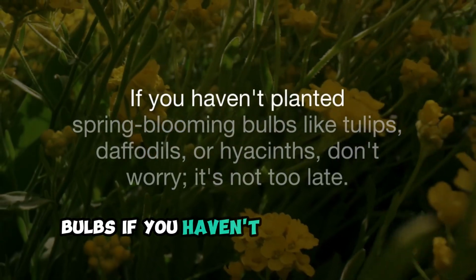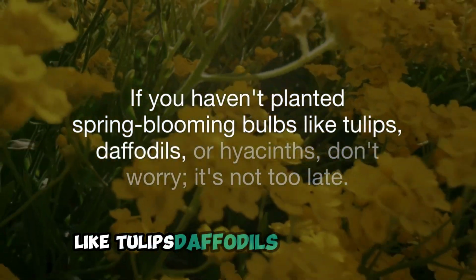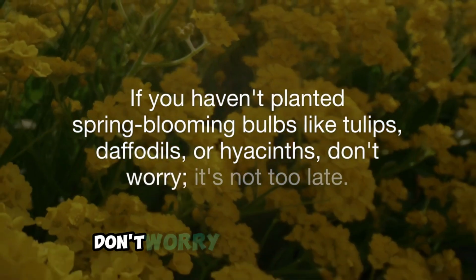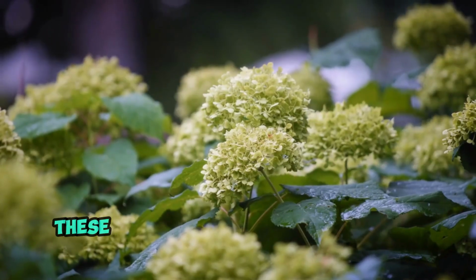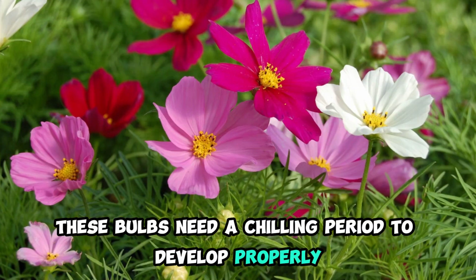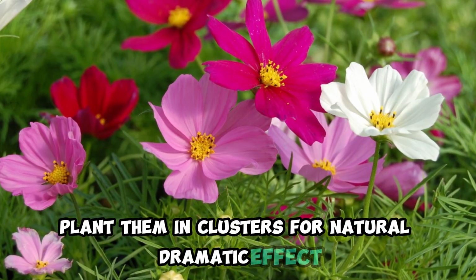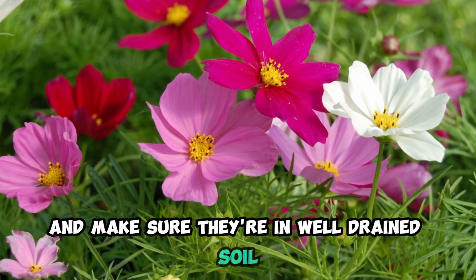Bulbs. If you haven't planted spring blooming bulbs like tulips, daffodils, or hyacinths, don't worry, it's not too late. These bulbs need a chilling period to develop properly. Plant them in clusters for a natural, dramatic effect, and make sure they're in well-drained soil to avoid rot.